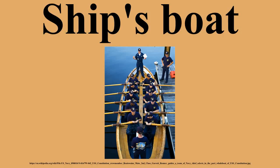Present day. Ships today, from large cruise ships to small private yachts, continue to carry ships' boats as tenders and lifeboats. Aboard military vessels, ships' boats, often rigid-hulled inflatable, continue to do many of the things expected of their Age of Sail predecessor.